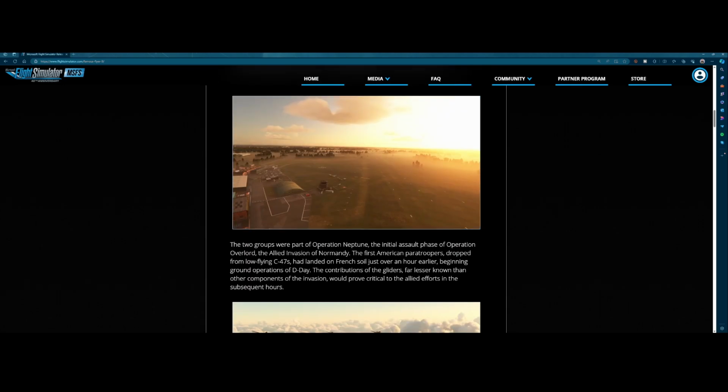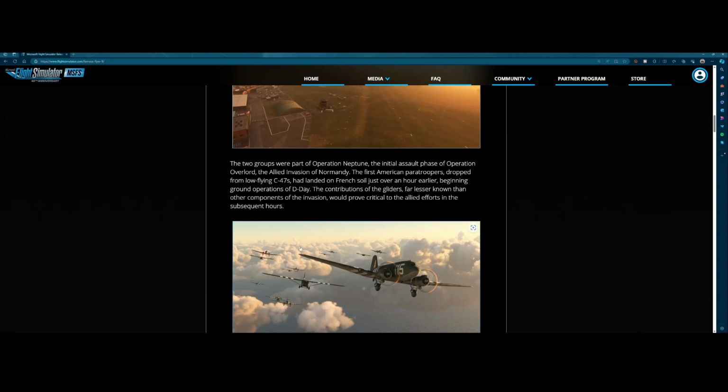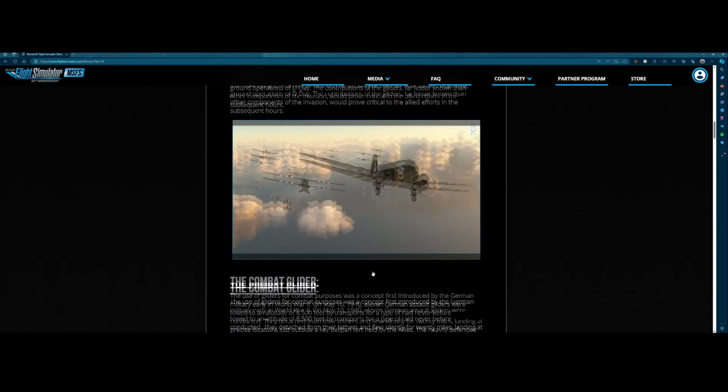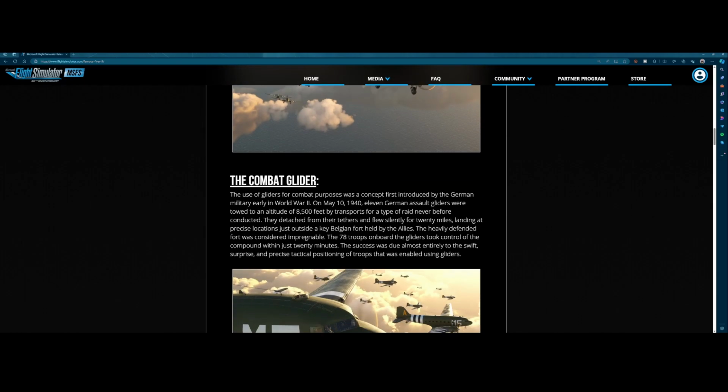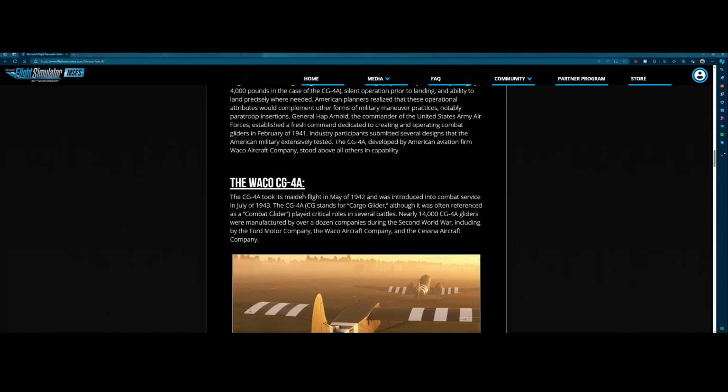So they did it in 2 groups, and those groups were part of Operation Neptune, right? The initial assault phase of Operation Overlord, the Allied invasion of Normandy. So the first American troopers were dropped by low-flying C-47s, right? That's this aircraft. And if we scroll down, we will find some more information about the combat glider. It was also known as the WACO CG-4A, and CG stands for cargo glider because it was mainly used for cargo gliding.